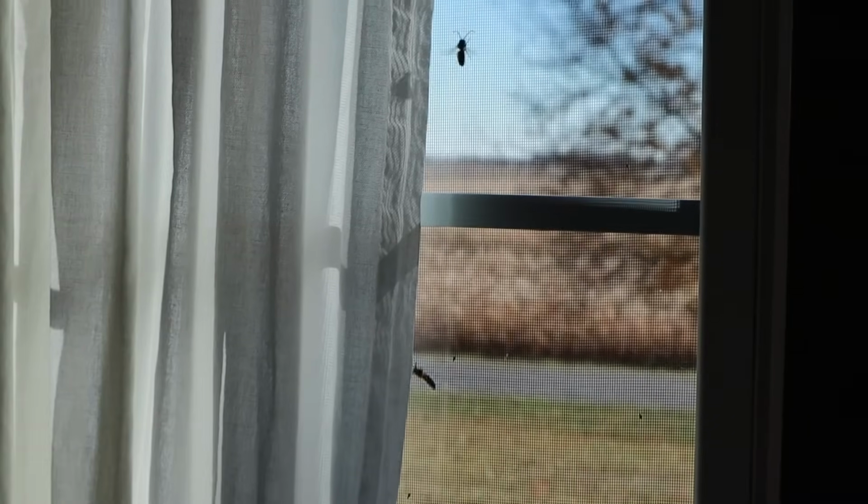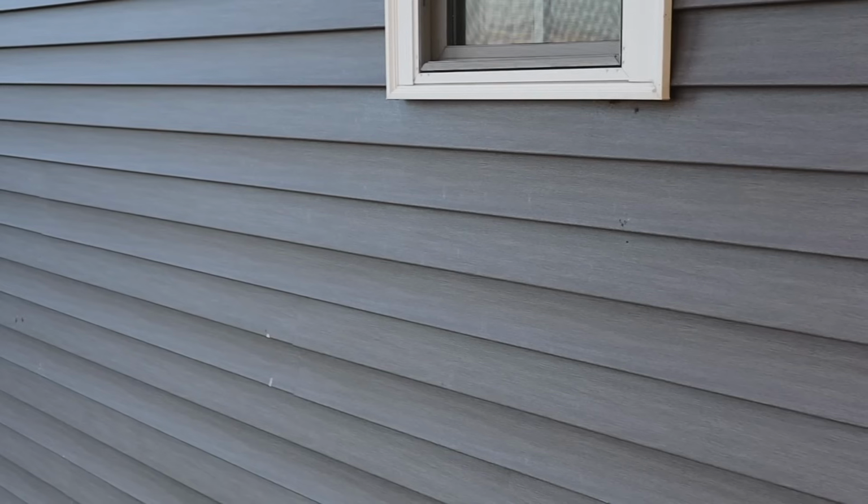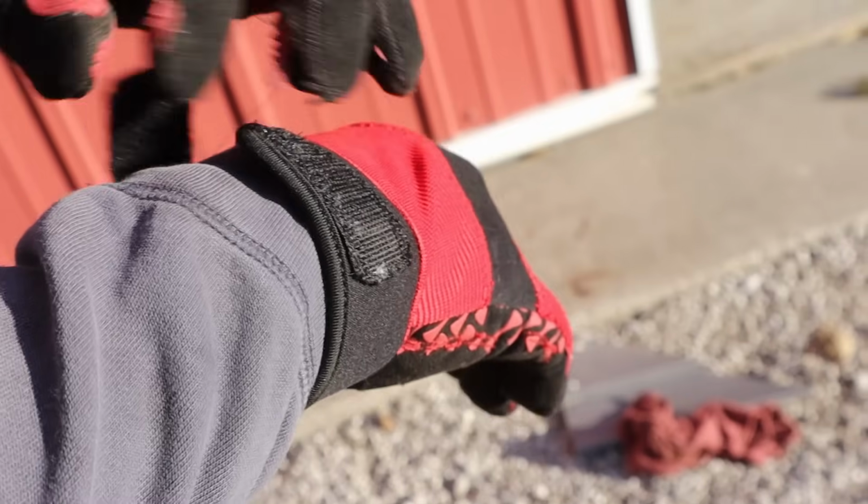We thought maybe we took care of them, but now we've noticed a big problem. There looks to be a swarm of them trying to get in around her window. I'm gonna see if I can get up there and eliminate them. I'm worried that they have a nest underneath the siding.